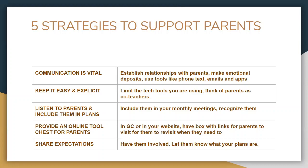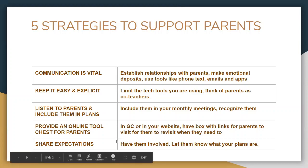So listening to them has really helped me tweak a lot of my plans. And they knew when I implemented the plans or the ideas that they had suggested. So I would say that listening to parents and including them in your plans is another way to support parents.